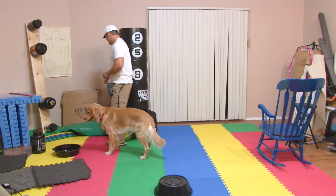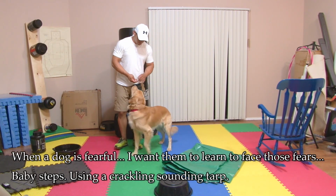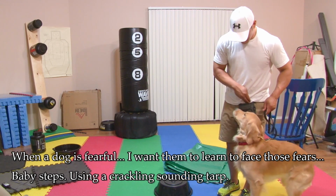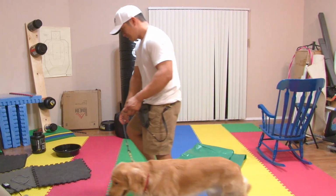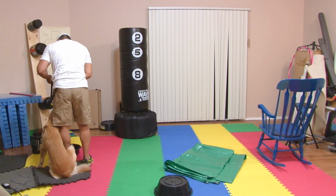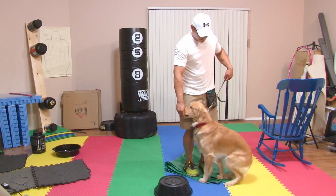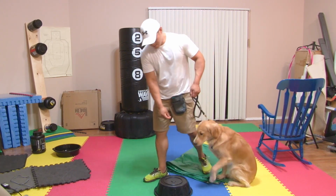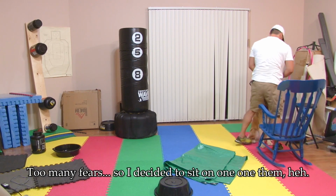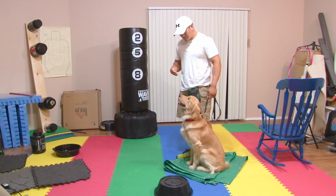So now that I know he's wary of something, we do stuff to help him get over some common fears. Come on. Good boy. Learn to walk over things. Come on, let's walk over stuff. Good boy. Sit. Good boy. Come on. On top. Good. Sit. Yes.